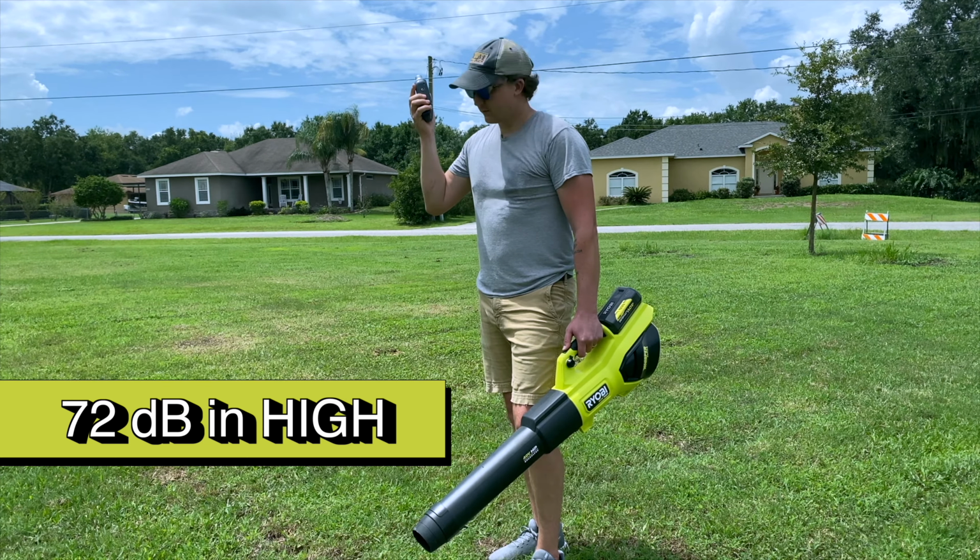Being able to achieve those sound levels is impressive enough. However, being able to do that and still be one of the most powerful cordless blowers on the market while keeping the noise at those levels, that's even better. Of course, the cherry on top of it all is that you can get this blower for just $229. That makes it one of the most affordable blowers in the high performance range.